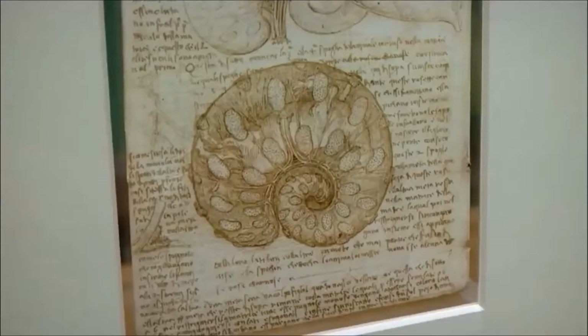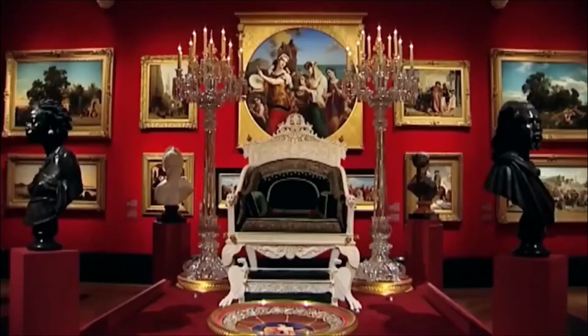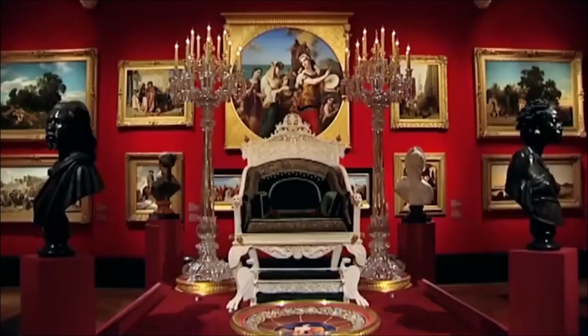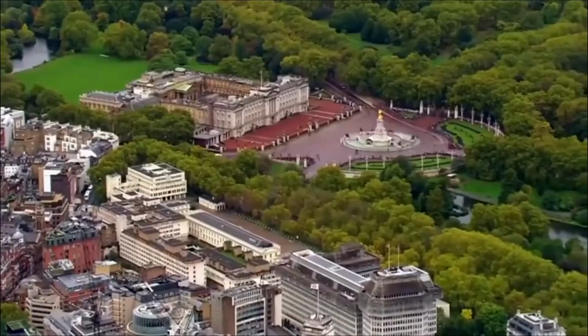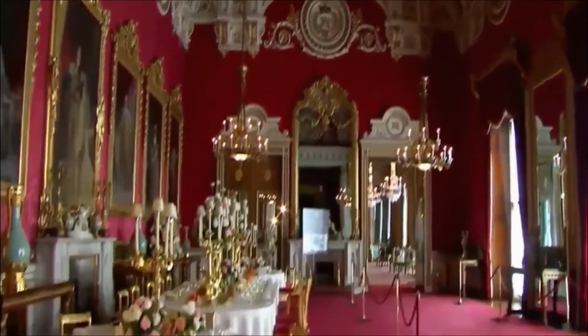The drawings he created are extraordinary. There's nothing else like them. The royal palaces and the artworks they contain celebrate the nation's history. But there are some moments in the past that the royals would rather forget. Buckingham Palace hosts over 50,000 visitors a year, and everything must be just so.